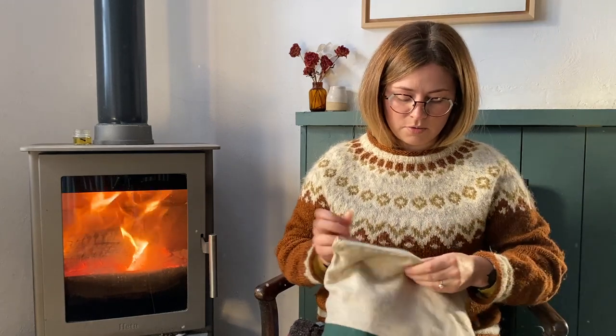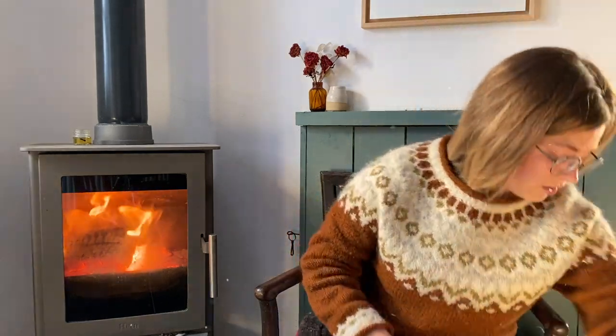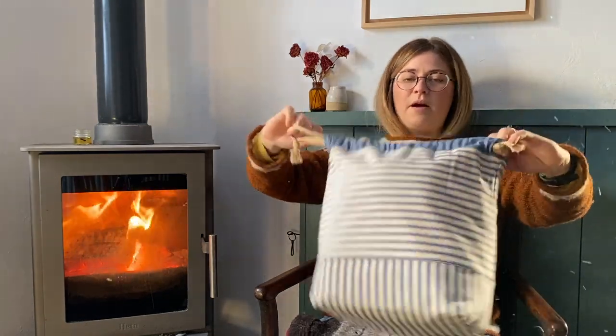Next project. Already done that one. I have finally cast on my Ola yoke. This has been a long time coming. I think I showed you my swatch possibly in the last episode. If not, I'm going to pop in a video of it here.